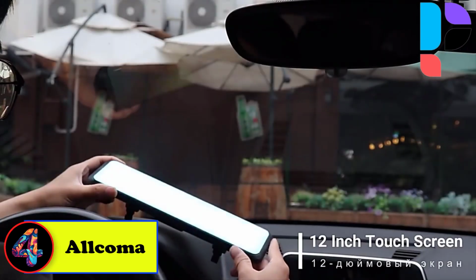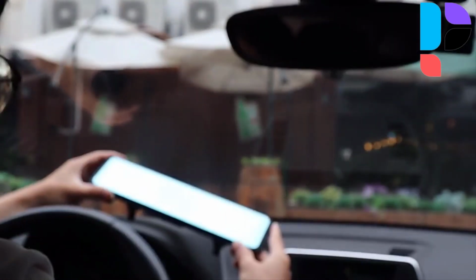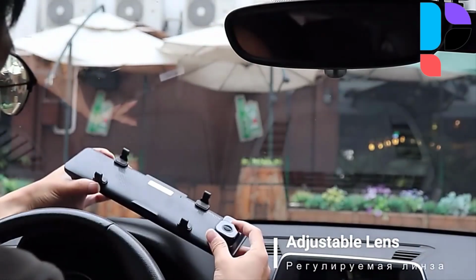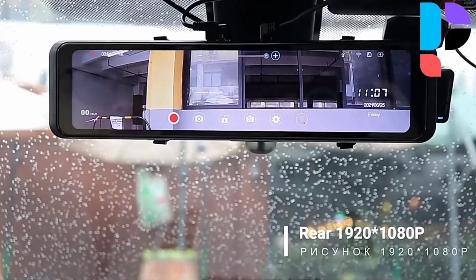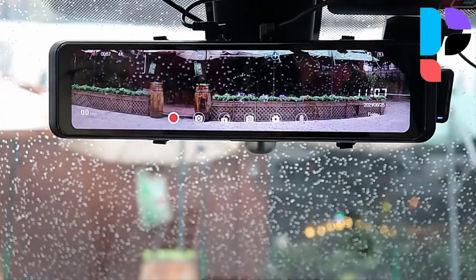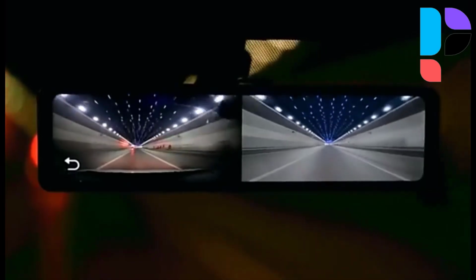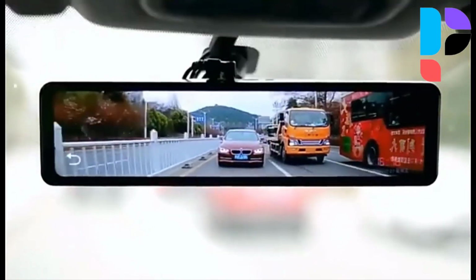Number 4. Brand name, Alcoma, model number, F8. The Alcoma F8 car dash cam has a front car camera with f1.8 and 6 glass elements, ensuring clear recording even in low light conditions. The large screen and waterproof lens make it possible to see the situation behind the car clearly even in heavy rain, ensuring driving safety. The F8 dash cam is your top choice for capturing clear, high-quality footage.